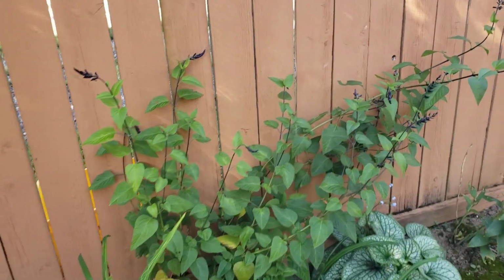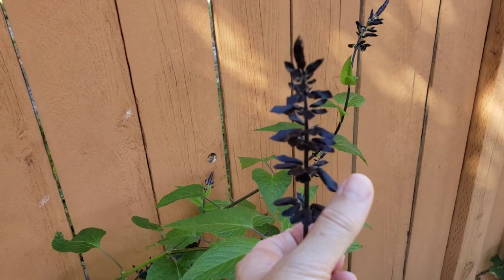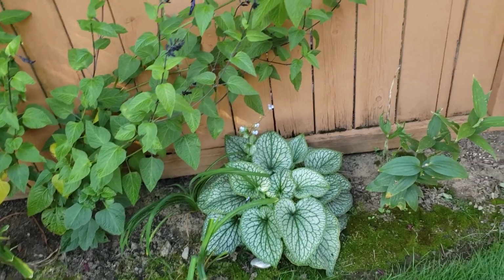This is a variety of salvia, that has, there's not a lot of them in bloom. The hummingbirds love them. It has dark blue flowers. I don't see any of them really in blue. And there's a Brenna that started from seed.